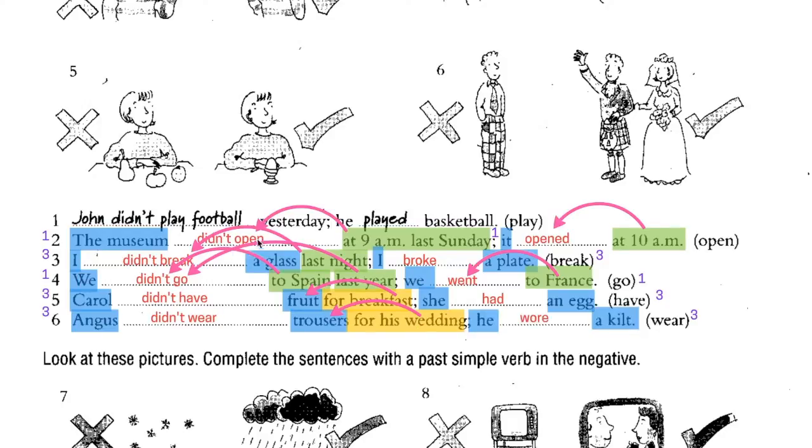And this yellow is not a necessary part. We didn't change the form of the verb. Okay? Without the word did or didn't, we apply the past tense to the verb. And you can tell I have highlighted irregular verbs for your reference. The words broke, went, had, and wore are not ended with ed, so we call them irregular verbs. And the word opened is ended with ed, so we call these regular verbs.